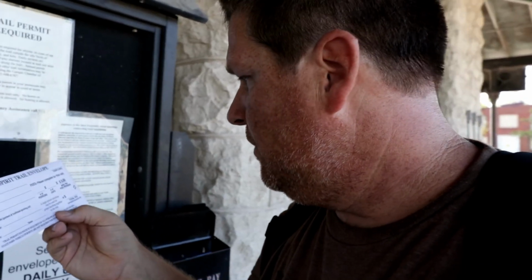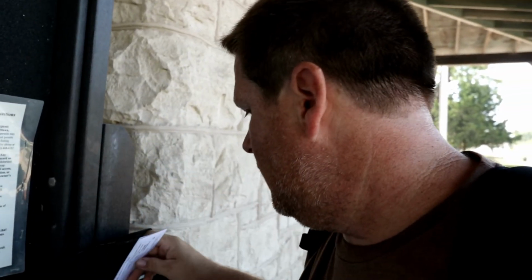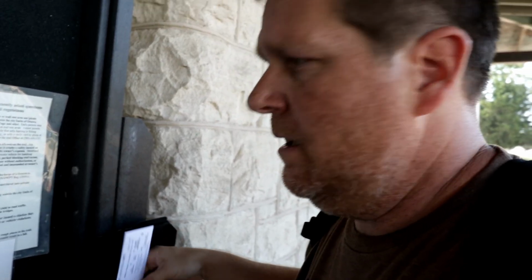Oh, here we go, right here. So a day use permit is $3.50 for a day use on this particular trail, but it's outside of city limits. So as long as you're in the city of Ottawa, Iola, Princeton, they list them off, Garnett, any of those, you don't have to pay the fee, and it only applies to those over the age of 16. Maybe Wesley won't have to pay, but I would.